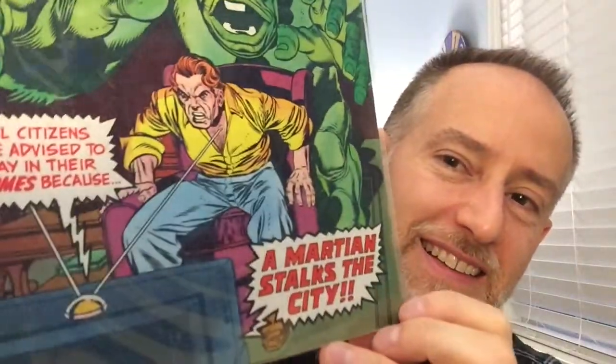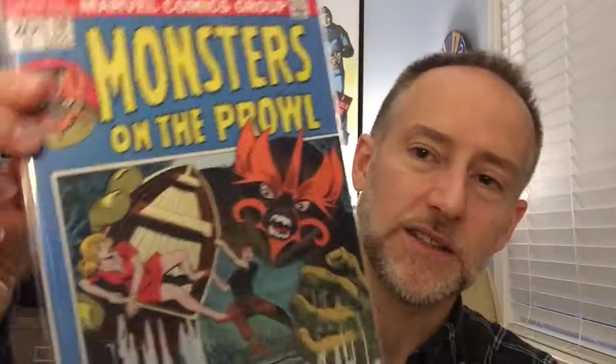Great. This one's awesome. Number 21. This might be my favorite of the batch. Look at this guy. Okay, monster's about to get him. Number 20. I love when the monsters talk too. Number 19. Creature from the Black Bog. Almost like the Creature from the Black Lagoon, but it doesn't look like him. It's a great one too.